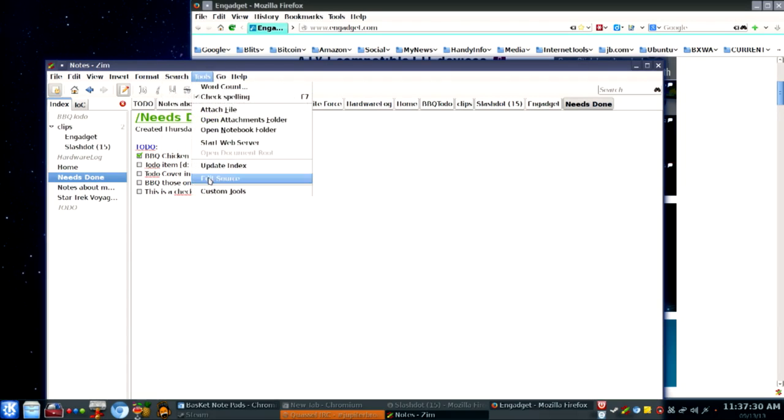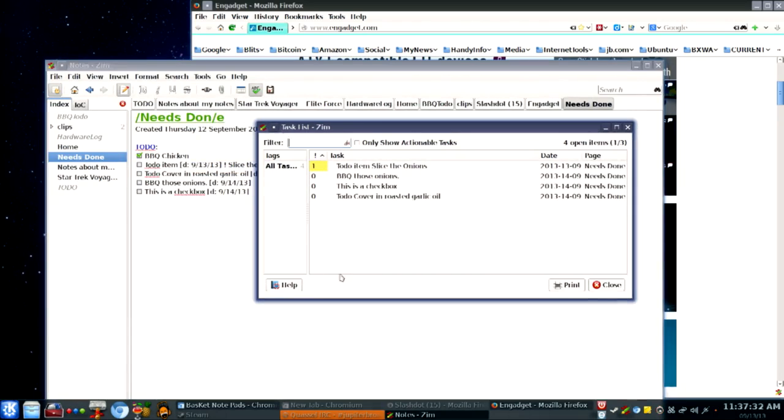Let me update my index first before I do this. And when I hit this button, it goes through the whole wiki database and finds all of my to-dos in any notes, tells me what page it's in. Of course, they're all in one page on this one. It went all Nitro Task on you. Yeah. I love that.